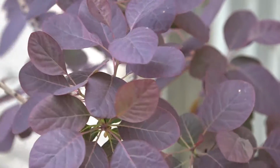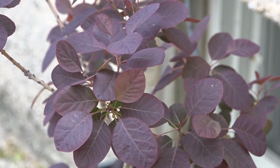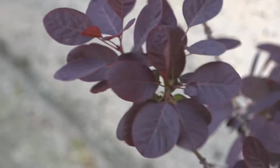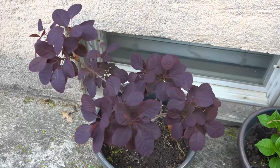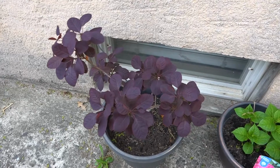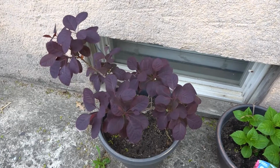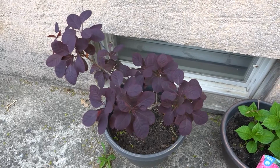If you can get your hands on a purple smoke bush, get it. They are just beautiful. I'm going to keep it in a pot because it does grow really tall. This is like a tree actually. It can grow at least 12 feet, but I have no room for that. So I'm going to keep it in a nice pot, and eventually when it gets to summertime, it lets out a kind of hazy, purplish haze near its leaves. Can't wait, but right now it's still a baby.